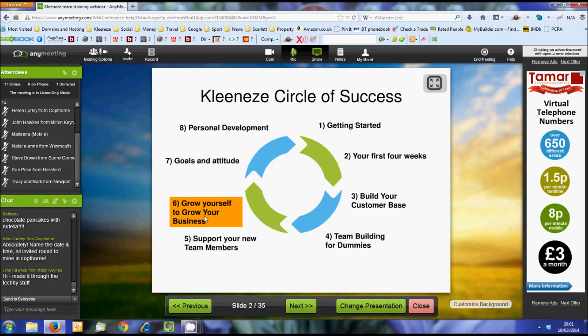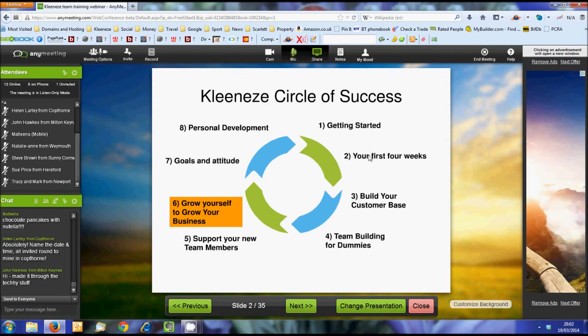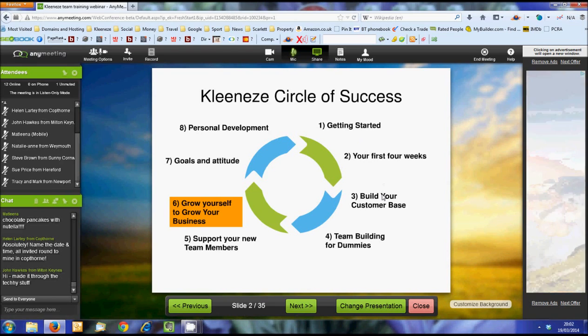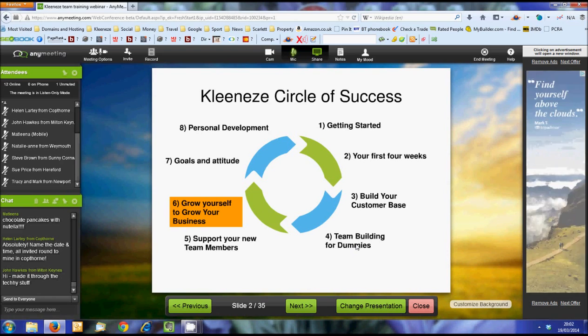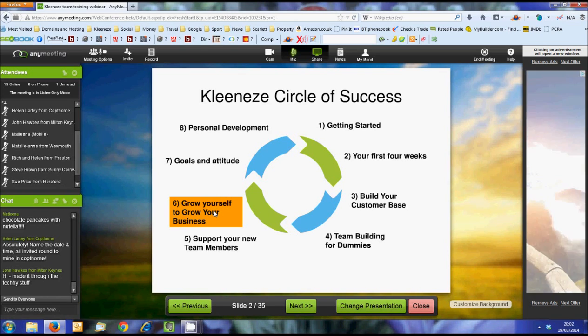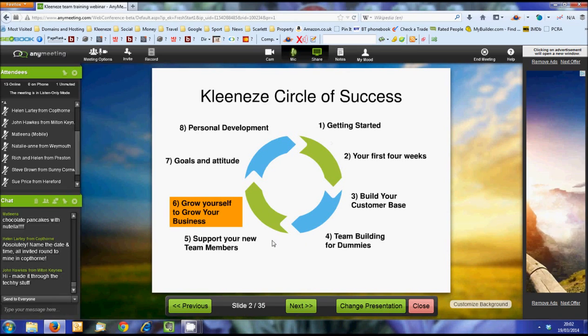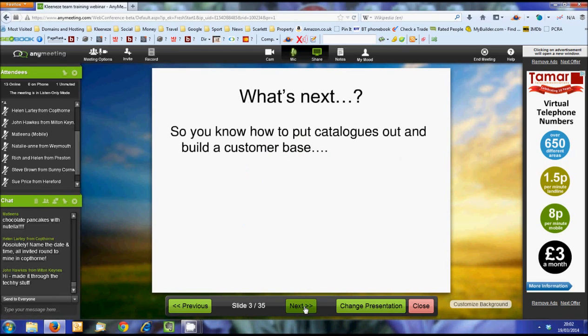But tonight we're going to talk about those skills that it's almost difficult to put a name to. The first few are all to do with putting your catalogues out and getting your customer base. And the next couple, 4 and 5, are about growing your team. So that's team building and supporting those new team members. And then the last 3 are, I suppose, what you might call growing yourself. That's why I've done this. What are the skills that you need on top of those skills to grow a successful business? So, what's next, I hear you ask.